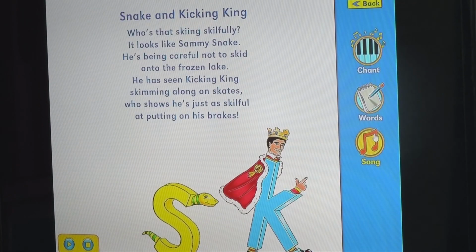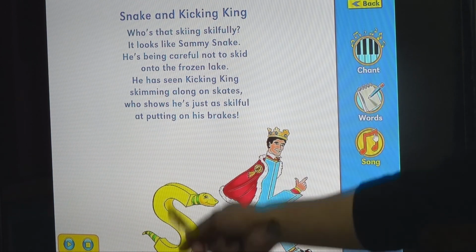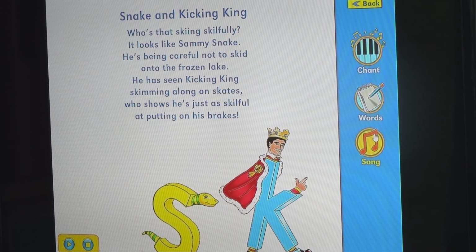Alright, so I'll give you around 10 more seconds. Find all the sk sound, okay? Find all the sk sound. No, only sk. This one, no. Sk, right? Find all the sk.